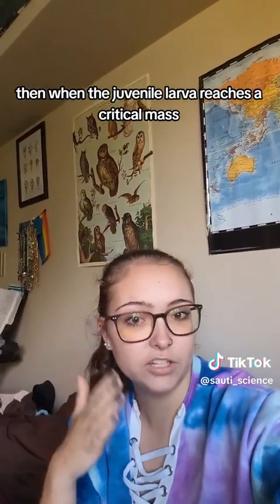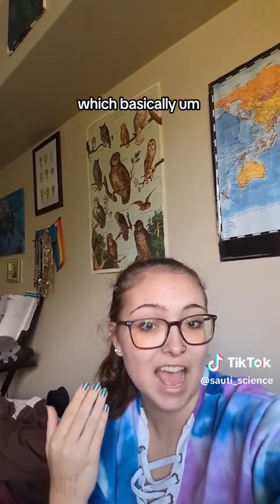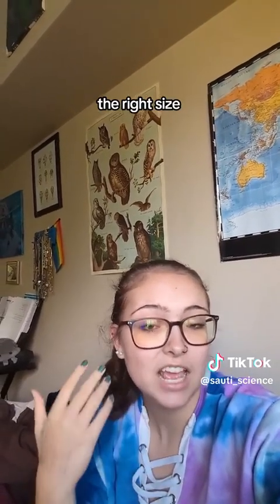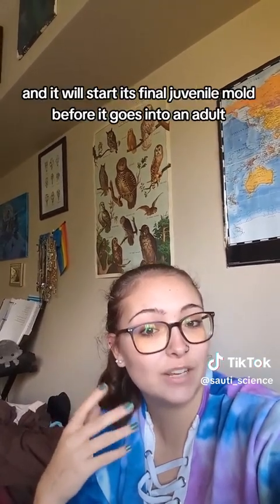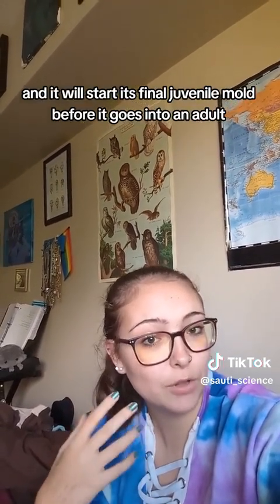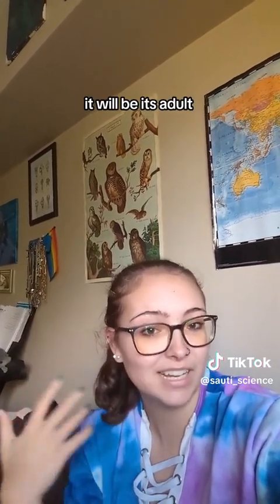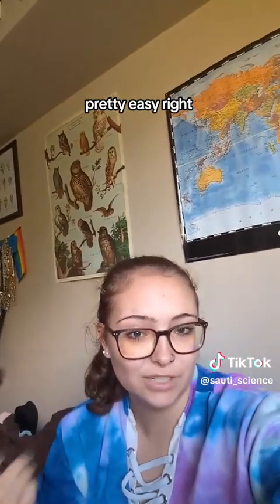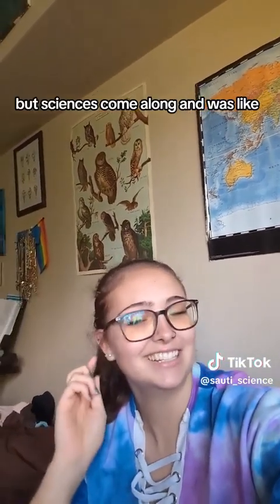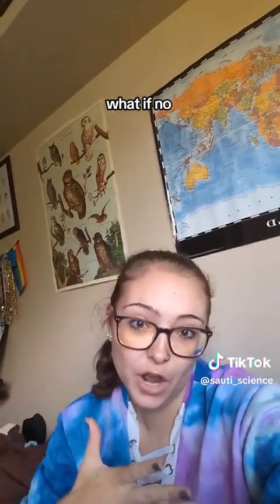Then when the juvenile larva reaches a critical mass, which is basically the right size, the juvenile hormone will turn off and it will start its final juvenile molt before it goes into an adult. And when it comes out of that molt, it will be its adult, fully mature form. Pretty basic, pretty easy, right? But science has come along and was like, what if no?